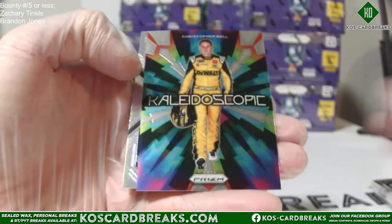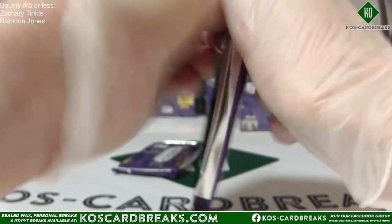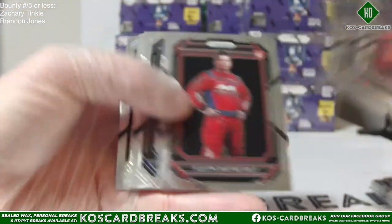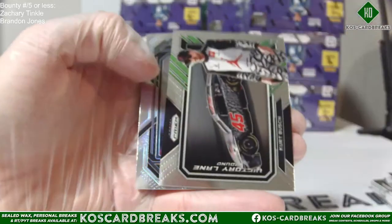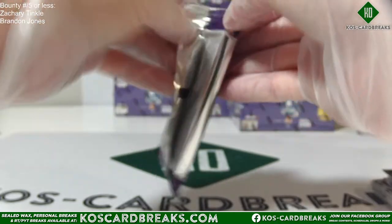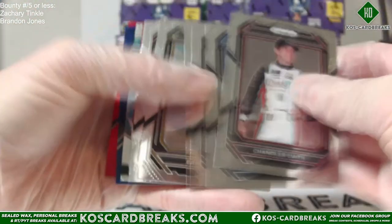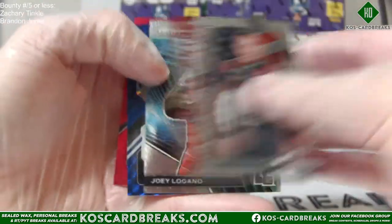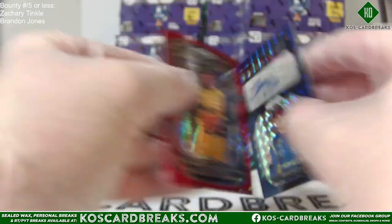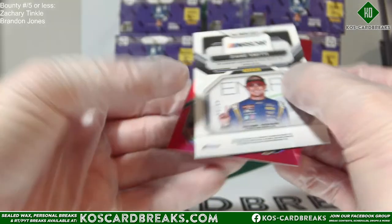Prismatic, Martin Truex Jr., Kaleidoscope, Christopher Bell, and Ty Gibbs silver. Victory Lane, Kurt Busch, Nick Sanchez with the silver, and Ricky Stenhouse Jr. orange. National Pride, Christopher Bell, Joey Logano Fractal, Zane Smith, Sensational Signatures. That's definitely a parallel. That's out of 49, 45 of 49, Zane Smith, Sensational Signatures.